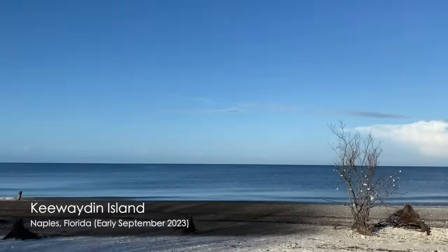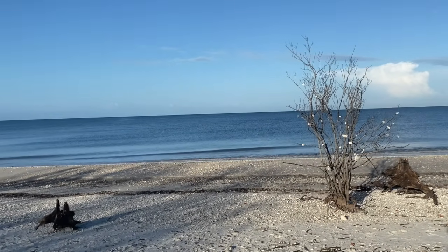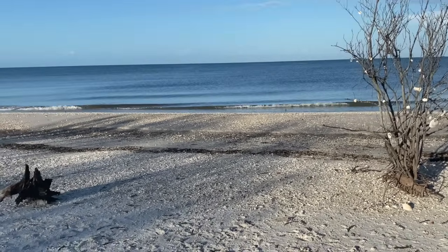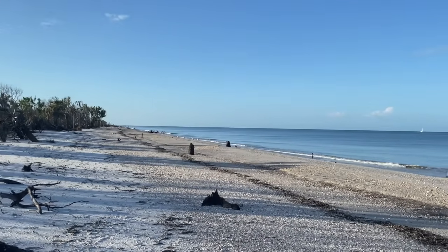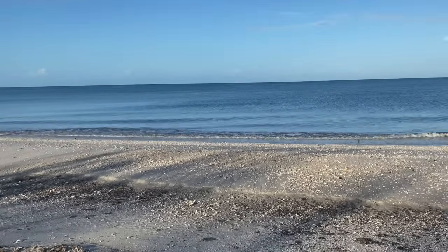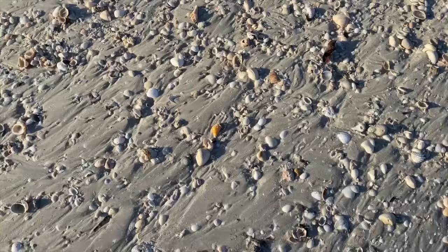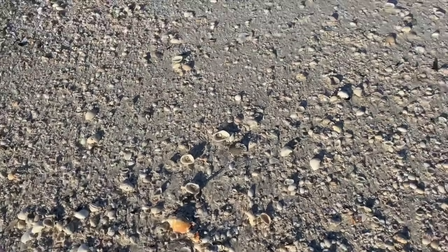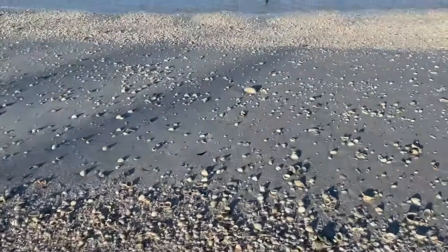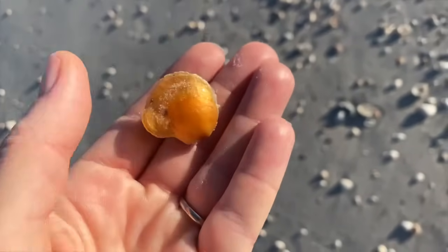Okay, we have made it over to Keewaydin Island. There is a couple of ways you can get here. You can charter your own boat. You can hitch a ride with the Hemingway shuttle. I hitched a kayak ride over here with SWFL Shell Guide. So there's a couple different ways you can get here. We are not going to see anybody except the other people on my little tour. No other people. So this is one of my favorite ways to get out there. There's nobody else around. That's kind of fun.